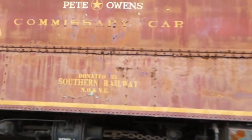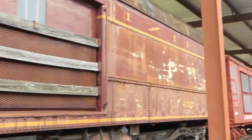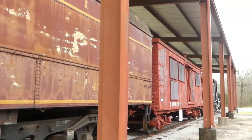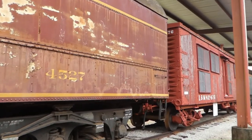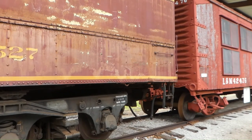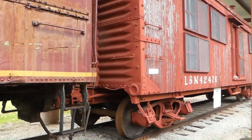They had an excursion that ran from this area on down to Montgomery. But it hasn't run in years. L&N.